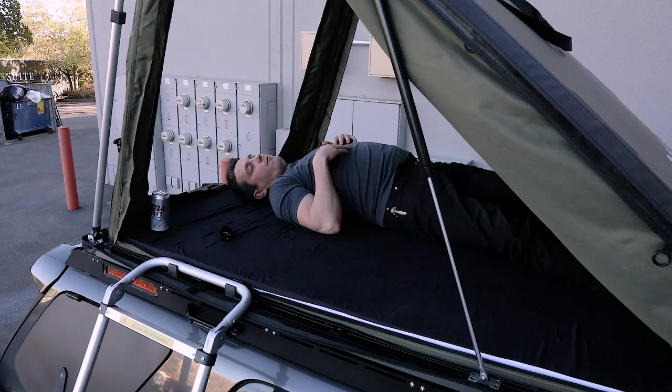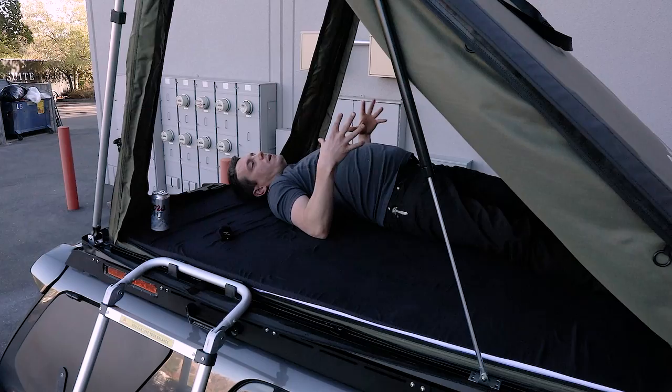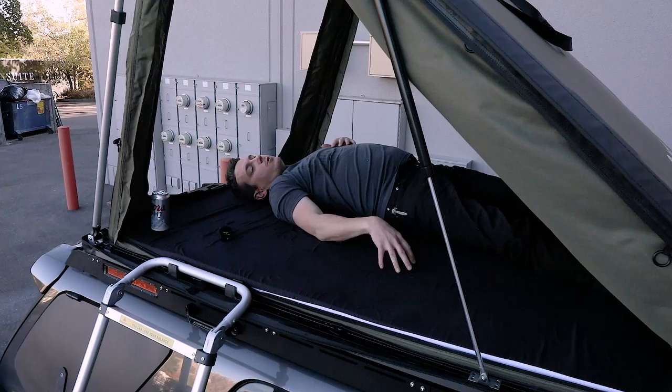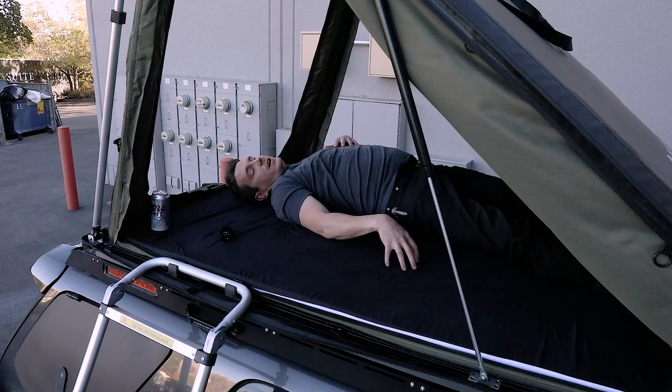But this memory foam mattress is super nice. I like it. And it's probably my favorite part of this tent, other than that it's only 87 pounds and $1,500. The actual memory foam mattress is really, really comfortable. So that's number 10, the mattress.